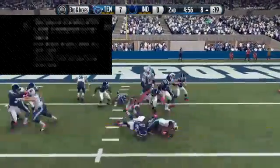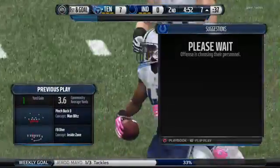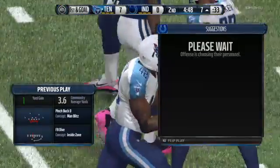Handoff made. And that gains 1. Good job that time by the offense. They pick up the first down inside the 20-yard line. Now we'll see if they can punch it in and get 7 points.